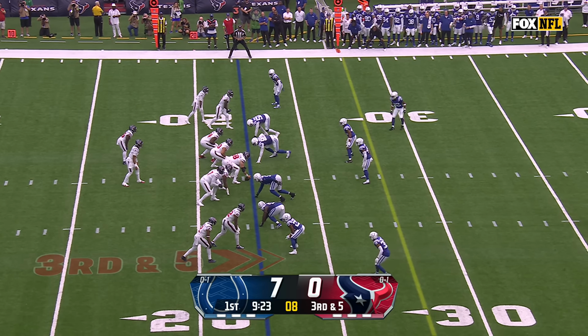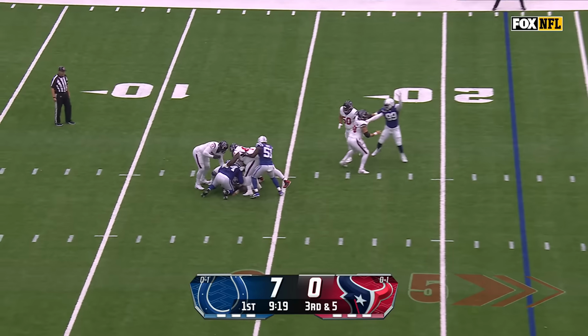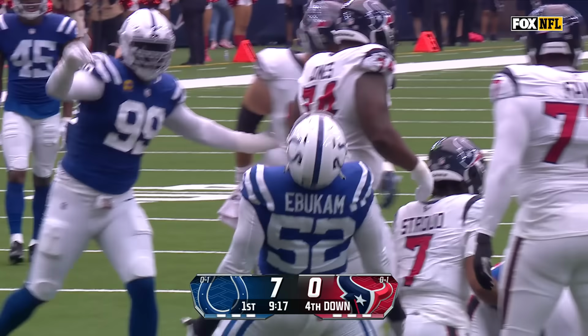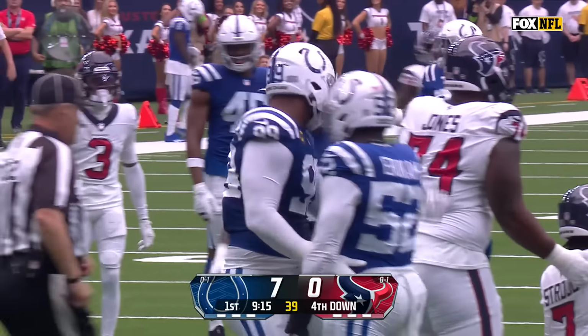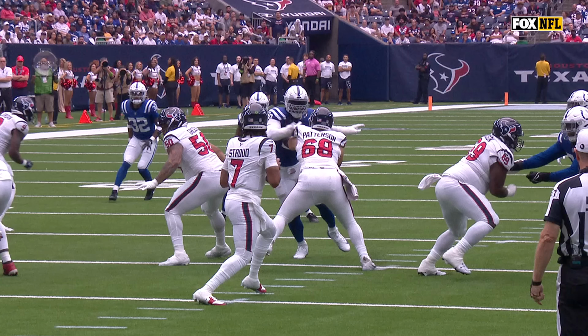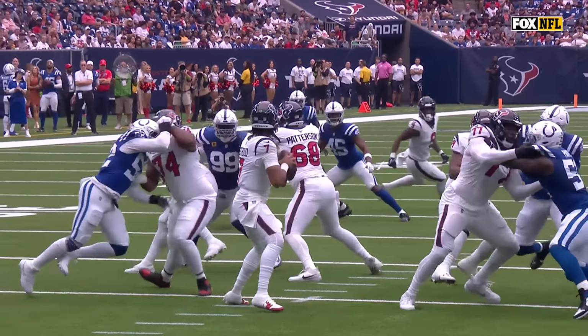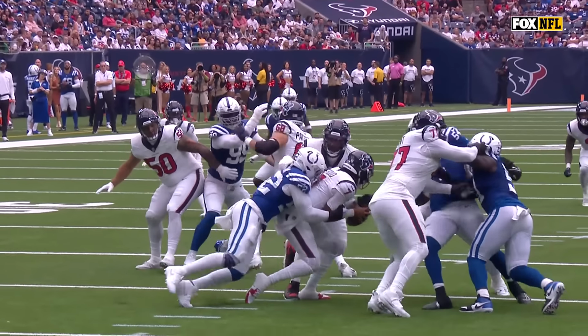On 3rd down and 5, Stroud is going to be sacked. Ball comes out. I think they may have ruled him down. Let's check what the official says. But the Colts were back on it. Ioannis Odango came out of there with it for Indianapolis. But let's see. I thought I saw the official pointing down.